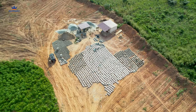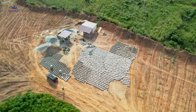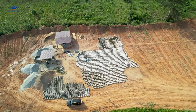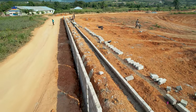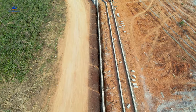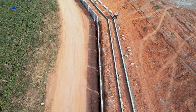We cannot produce less quality blocks. Let me tell you why. You see what is happening here? We are taking the blocks directly from the factory, and we are using them here. If somebody is also coming to buy, they are also picking from the same place. We are not having anything exclusive for Royal Kingdom and for other clients. So if we are producing inferior quality, we are also going to be using the same thing.